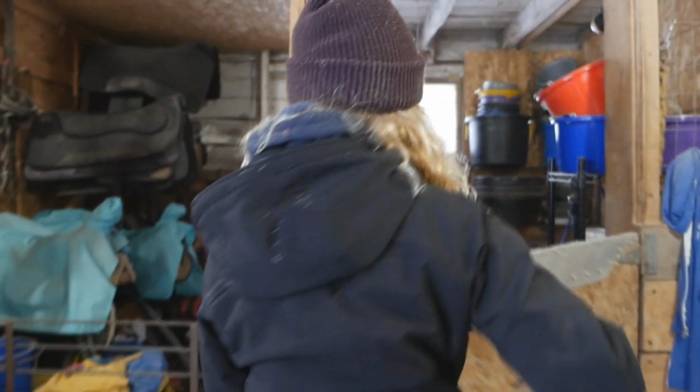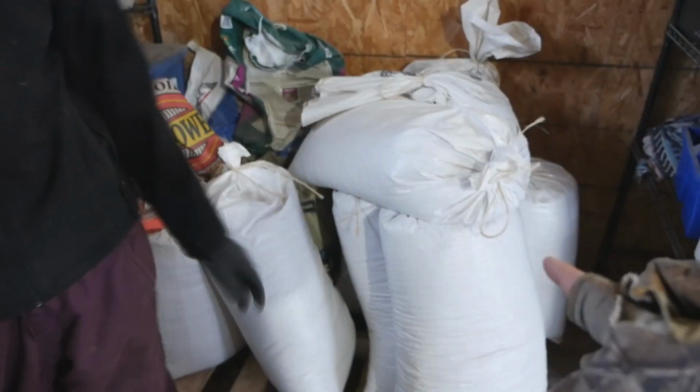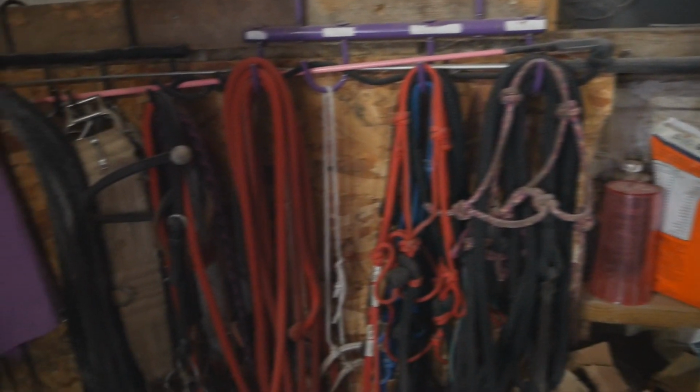So this is Aunt Christy's tack room. Here she has her brushes right here, and then more grain, and more buckets. So this is Penny's grain and the chicken's grain. And then this is Gwen's goat grain, and Gwen's goat supplies. And then halters and bridles and stuff like that. And then all of her saddles and saddle pads. And more tools. And that's Gwen's tack box.